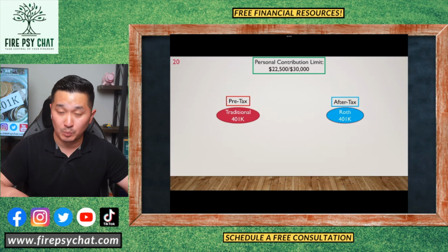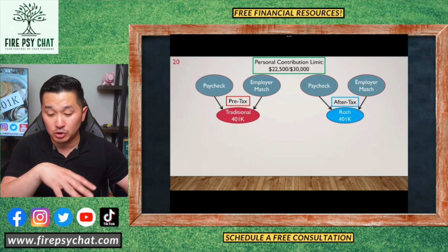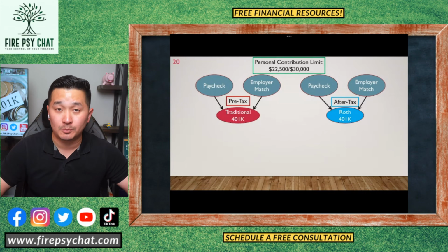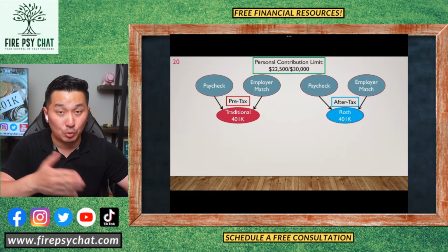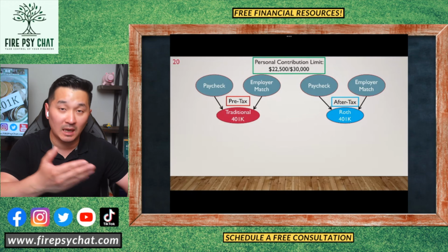Your paychecks and employer matches can go to either traditional or Roth 401k, depending on what you elect to contribute to. The new law states that you can actually put your employer matches in the Roth portion of the 401k as long as you pay taxes upfront.